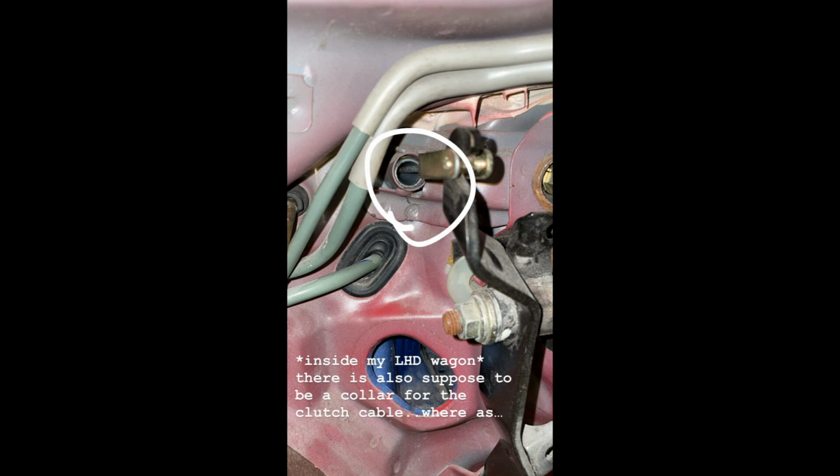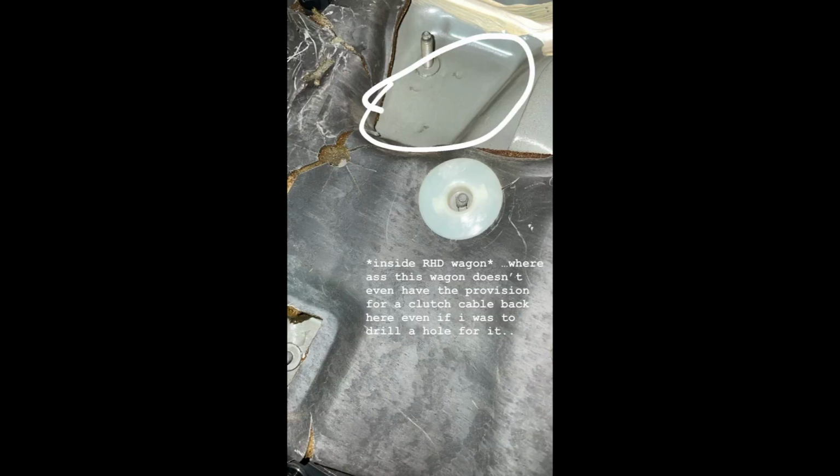So I have a parts wagon that I was looking at, and you can see it has the sleeve and everything that holds the whole clutch cable assembly so it doesn't rip through the firewall. And as you can see on the inside of my right-hand drive wagon, nothing's there. Also have another wagon that's automatic, and you can see it has provisions there for a clutch cable, which kind of sucks that my right-hand drive did not. So we got to figure out how to get this sleeve for the right-hand drive, which we ended up pulling from my parts car.